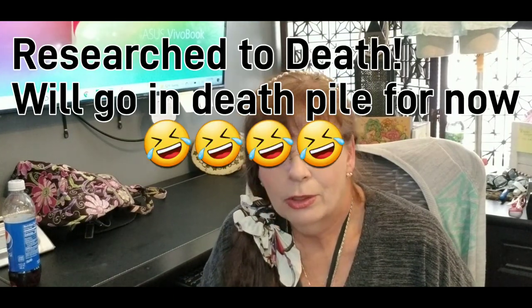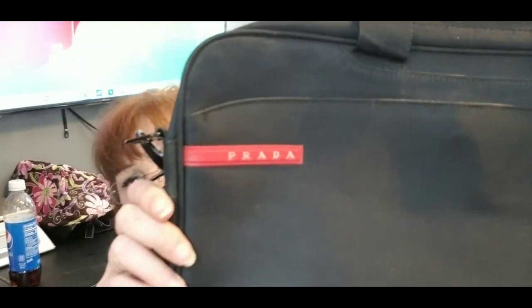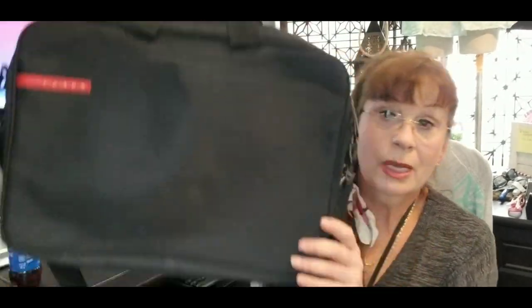All right, this one troubles me. When I saw this, I grabbed it, I put it in the buggy. I wanted to comp it, but I thought, well, you know what? Even if it's not authentic, somebody's still going to want it for 50 bucks. Or I can give it to my daughter when she goes back to school because she doesn't care if it's authentic or not. But I did look a little bit. We got a Prada. It is a messenger bag / briefcase.